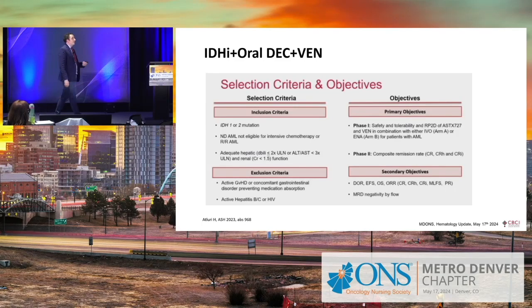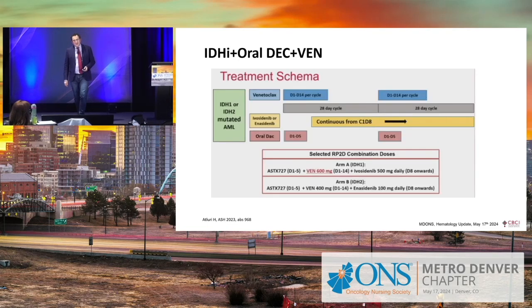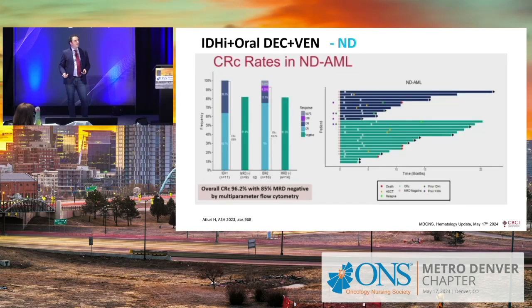Another thing is we have other oral agents already available. Why don't we add them to the decitabine venetoclax? That's what's done using the IDH inhibitors, ivosidenib and enasidenib. And so they came up with a schema, and they found that 3 drugs together, here the treatment is a handful of patients, but basically the response rate was almost universal. 96.2% of these patients achieved a meaningful clinical outcome.